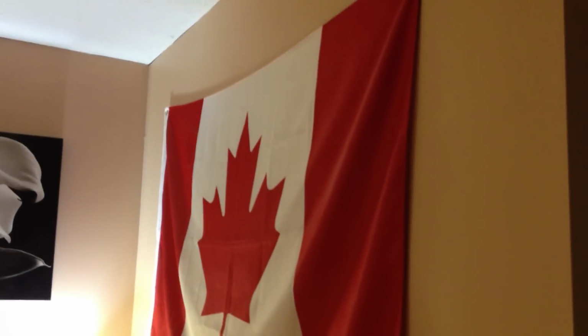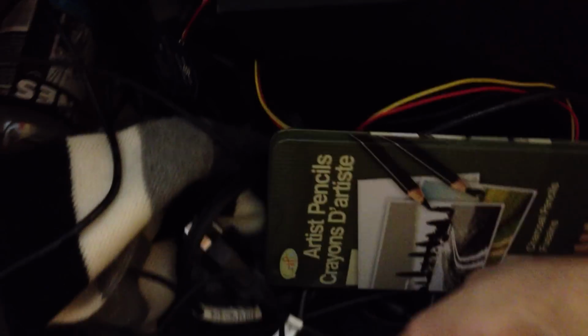On this wall here there's not a whole lot to look at. I got my Canadian flag, not much else, end table, lamp. In the end table there's a bunch of random things. My sound system for my computer, pencils, my laptop charger. This is the mouse I use if I can find it. Mouse I use for my laptop.